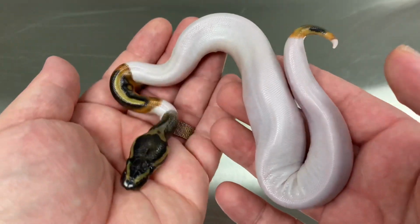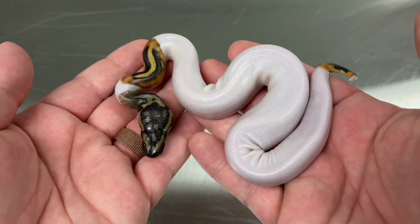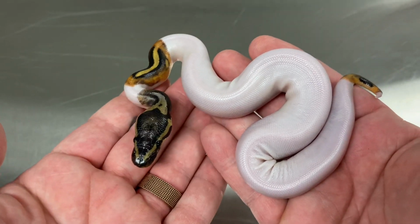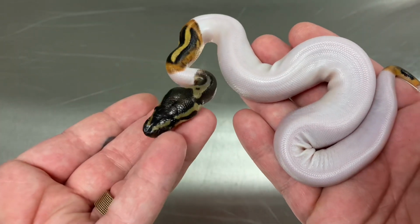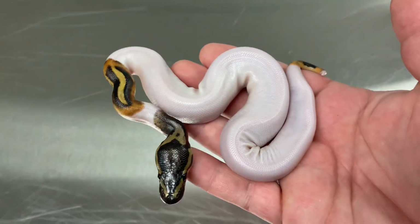This is my first pied clutch ever. So it's super exciting to me, and pieds got me into this hobby initially. So to be able to produce them after all this time is absolutely amazing. So really happy with this girl. All right, let's move on.